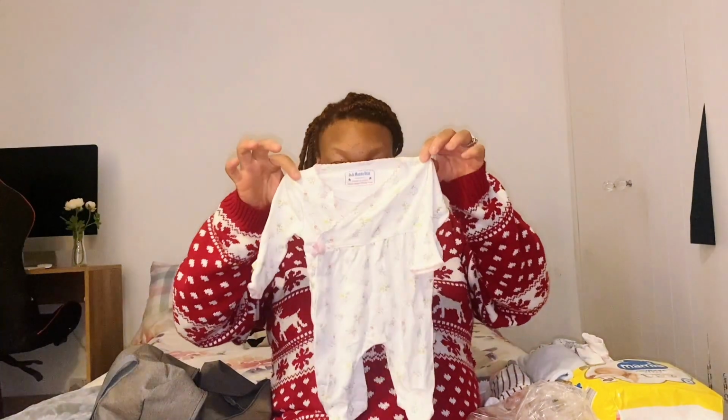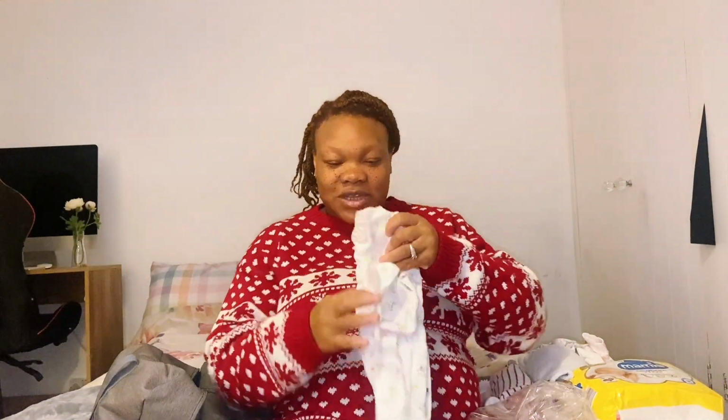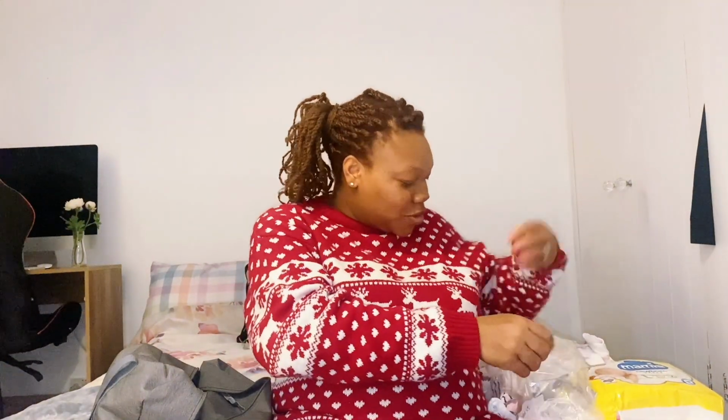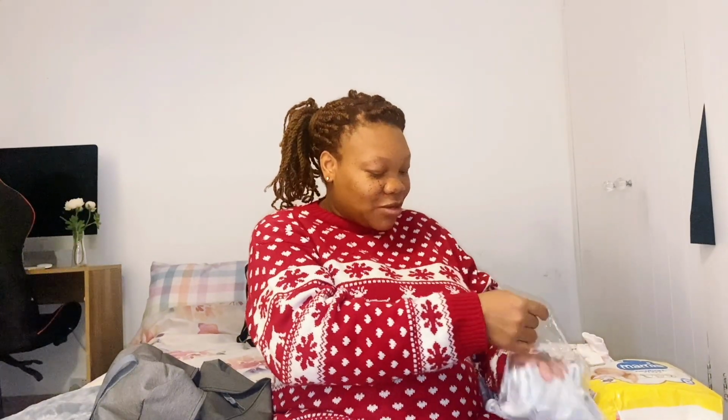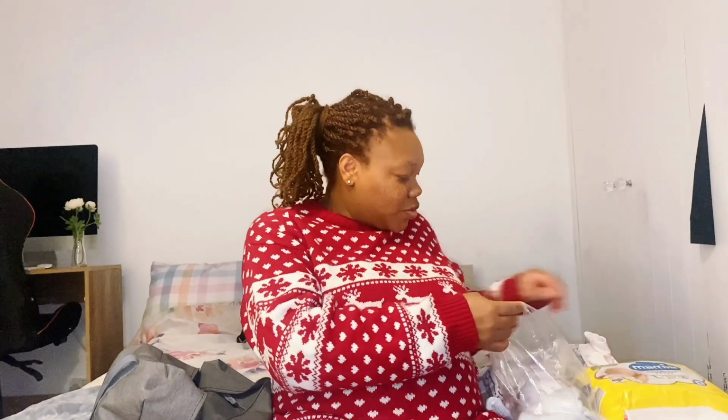But anyways, also got this. This might be a possible going home outfit, I don't know, but we'll see. But yeah, got that. So let me just put them back, because I want to make sure the bag is completely organized. So I'm just going to quickly put them back.